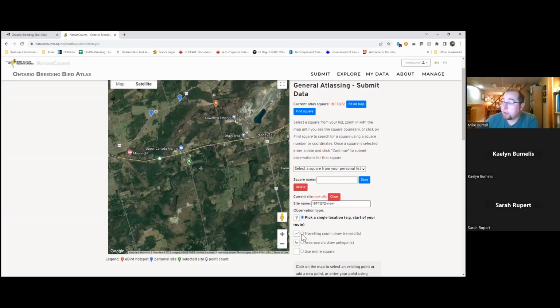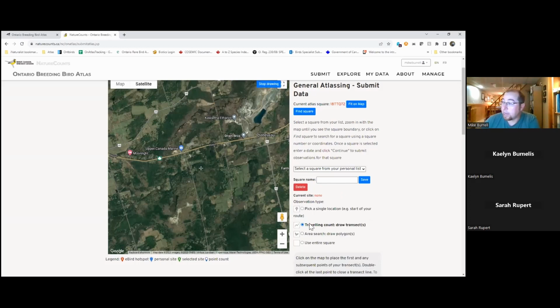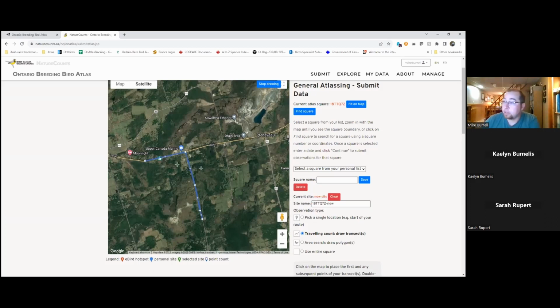You can also enter a traveling location. So if I select that, then I'm going to be able to draw a line. So maybe I started here, went to that intersection, drove down a little ways, and then you double click when you want to end your route. Here's our line. And just like when we selected a single location, it gave us a site name. You can change the name of that at this point as well.